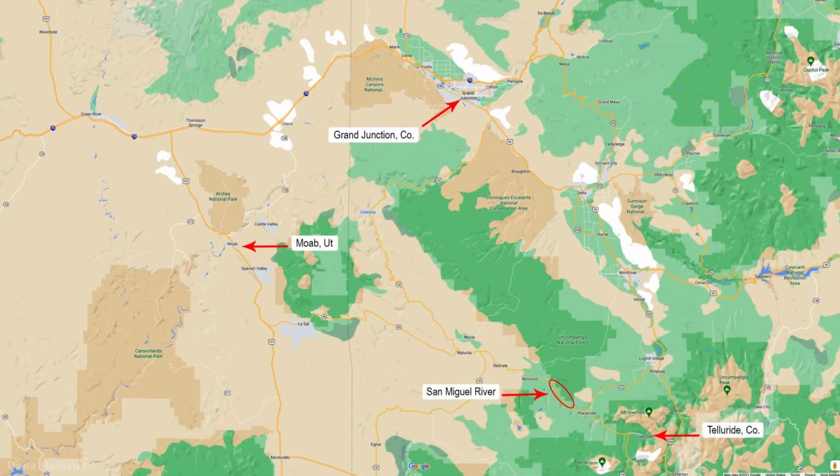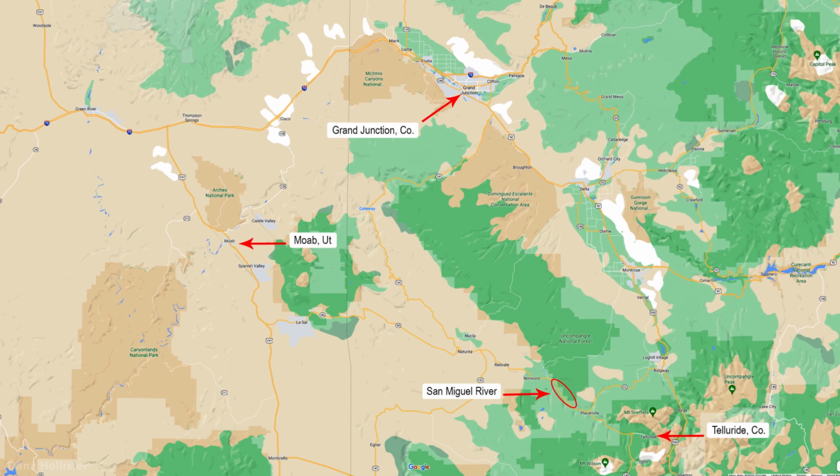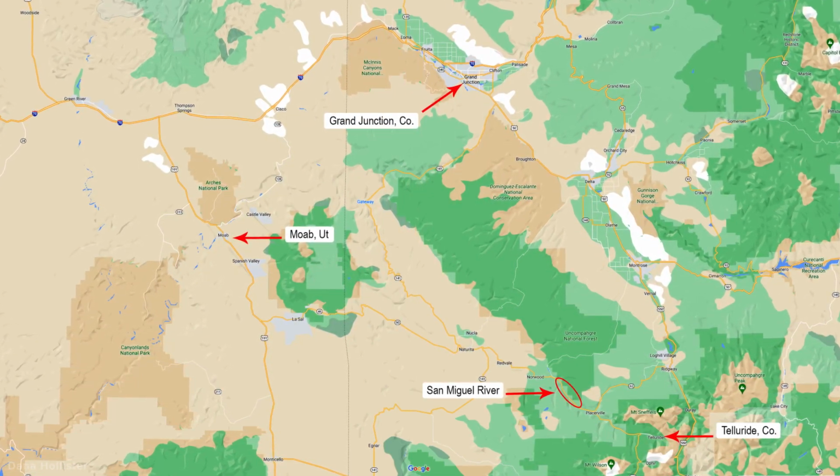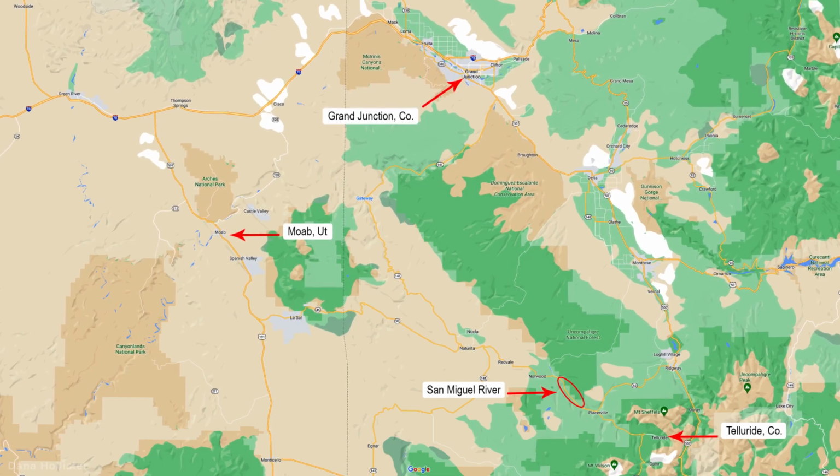In the big map here, you'll see that it's east of Moab and south of Grand Junction, 2.5, 3 hours, and northwest of that little town they call Telluride. What a beautiful spot that is.